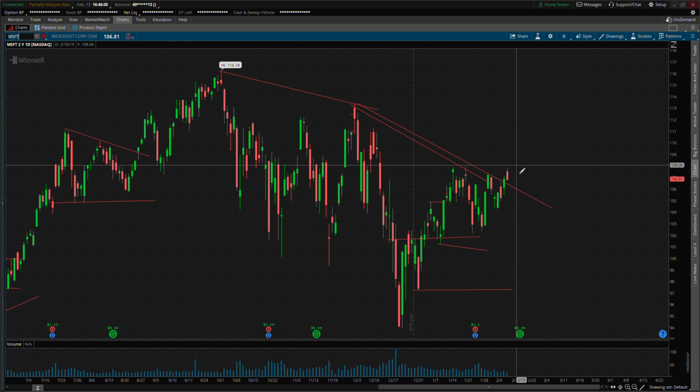108 is acting as a crucial resistance point here and pulling us down. As you can see here, we've had a red day today as well with the rest of the market. We're looking for a retracement here on Microsoft down to lows of around 104, 105 because of this resistance overhead here. We've been making these lower highs here, and this shouldn't be changing, right?